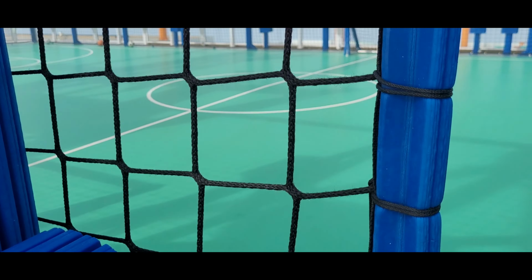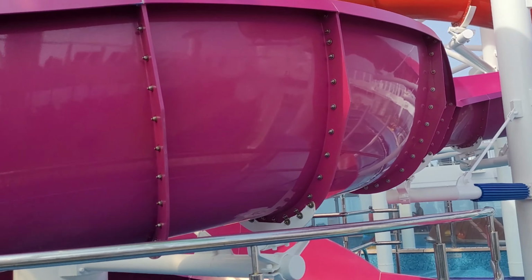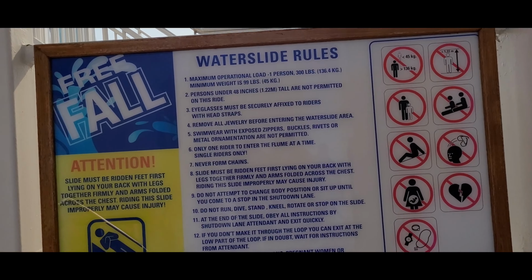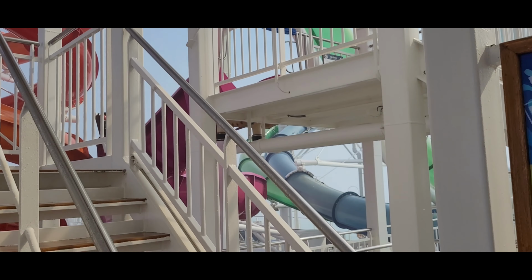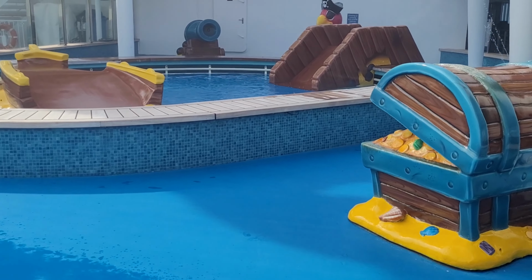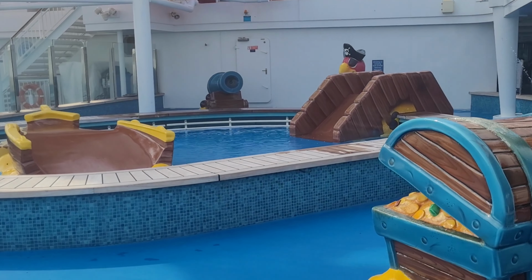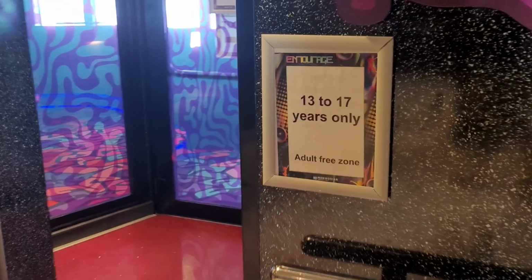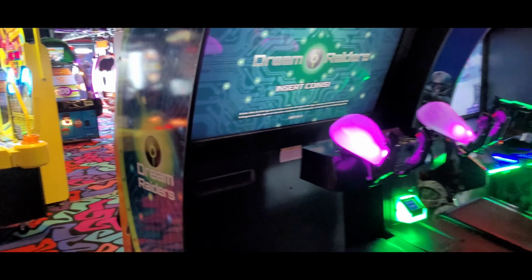There's also a sports court where you can play basketball and soccer. While you're outside, you can take your pick of water slides. And if you have smaller children with you, there's a kids' pool with a really fun pirate theme. And for teens, there's a lounge called Entourage for 13 to 17 year olds. And whether you're young or young at heart, there is always the arcade.